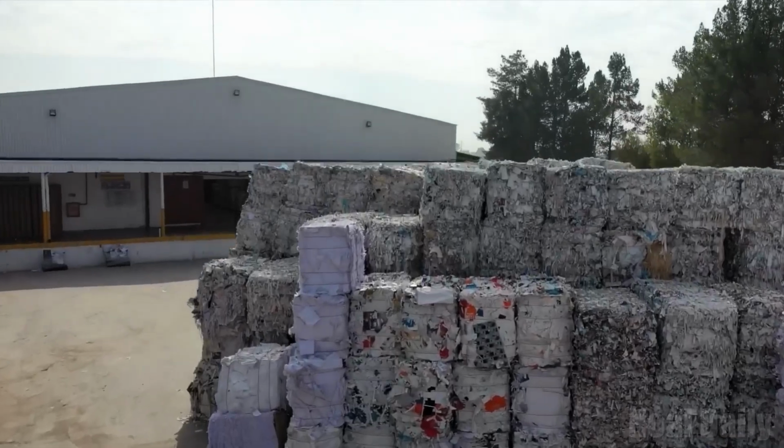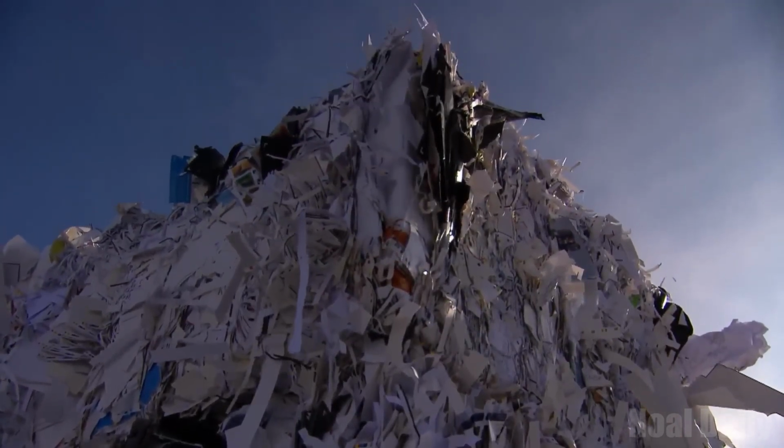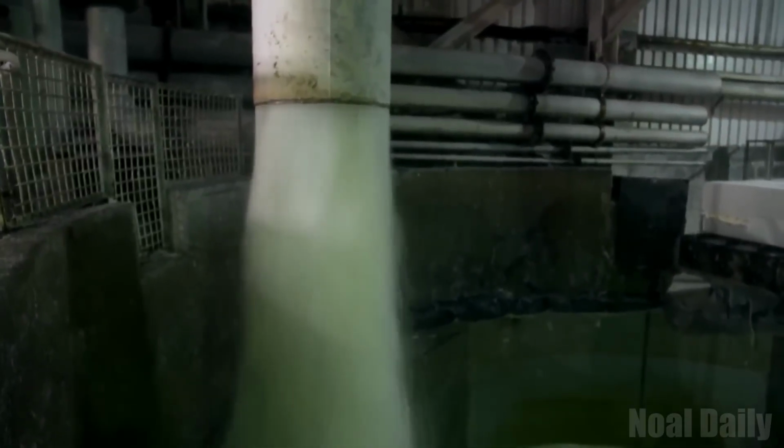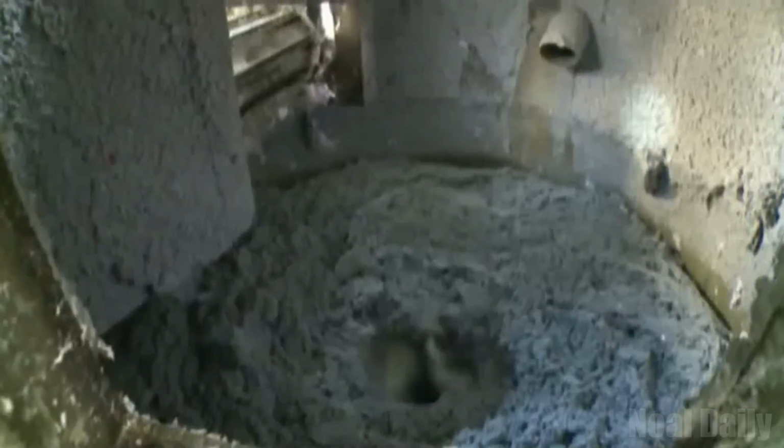These papers are rich in fiber and easy to process into soft toilet paper. Once collected and sorted, they're compressed into large bales, which makes storage and handling more efficient. The transformation then begins. Around 200 tons of paper are recycled here each day.